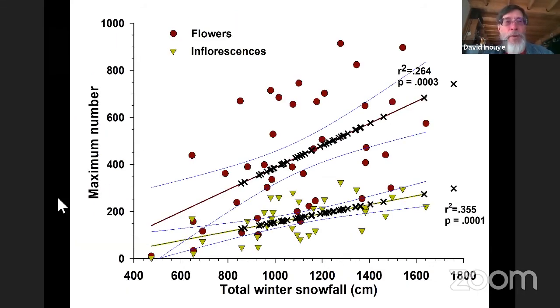And if you plot the maximum number either of flowers, which is the upper line, or the number of flowering plants that bore those flowers, which is the lower line, there is a pretty strong relationship between both of those and how much snow we get. The more snow, the more plants come up and make flowers, and the more flowers they make. So the fact that we can predict declining snowpack in the future is not good news for this larkspur or the pollinators that depend on it.